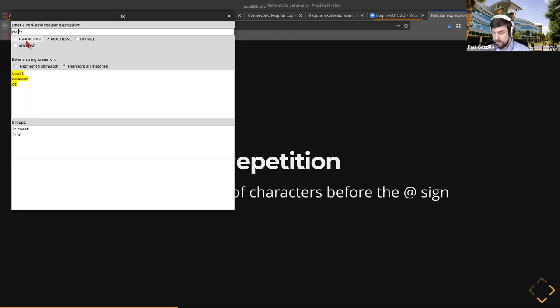Somebody asked, okay, here's a tricky one. If I say C, then A, B in parentheses star, what are all the sequences that match this? CT matches. C, A, B, T, good. What about C, A, A, T? C, A, A, T does not match because it has to be A, B repeated over and over again. What about C, A, B, A, T? I think you guys got the point here.